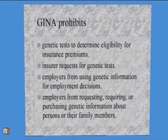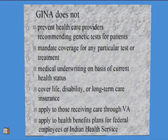However, GINA's provisions do not apply to situations listed here, including those receiving care through the Department of Veterans Affairs. Additionally, GINA does not apply to educational or athletic programs. For example, the National Collegiate Athletic Association began mandatory testing for sickle cell trait for students in Division I athletics.